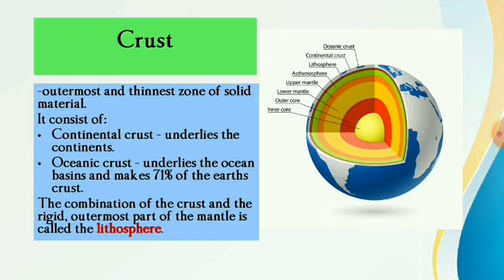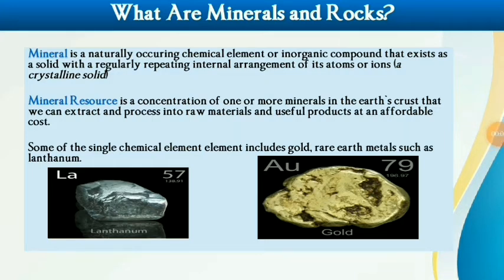The crust is the outermost and thinnest zone of solid material. It consists of continental crust, which underlies the continents, and oceanic crust, which underlies the ocean basins and makes up 71% of the Earth's crust. The combination of the crust and the rigid outermost part of the mantle is called the lithosphere. What are minerals and rocks? The Earth's crust beneath our feet consists mostly of minerals and rocks. A mineral is a naturally occurring chemical element or inorganic compound that exists as a solid with a regularly repeating internal arrangement of its atoms or ions, or what we call a crystalline solid.